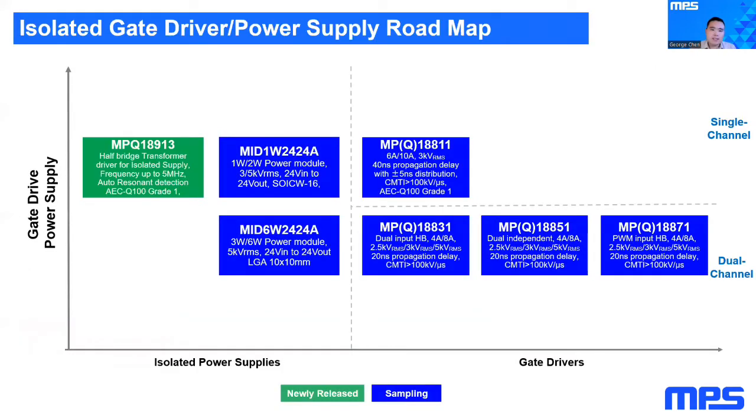Next, let's take a look at our isolated gate driver and power supply roadmap. On the left-hand side, we have various isolated power supplies. The MPQ18913 is an LLC half-bridge transformer driver for biasing isolated gate drivers. The two MID products are power modules for biasing isolated gate drivers with integrated transformer. On the right-hand side, we have our single-channel isolated gate driver, as well as dual-channel isolated gate drivers available. The MPQ18811 is our single-channel device. And on the bottom, we have the MPQ18831, the MPQ18851, and the MPQ18871, which are dual input half-bridge gate drivers, dual independent input, or PWM input half-bridge.